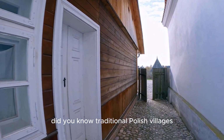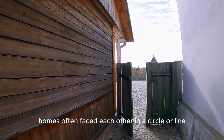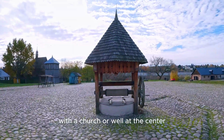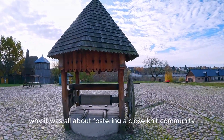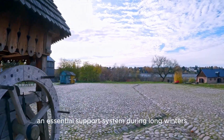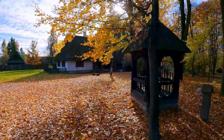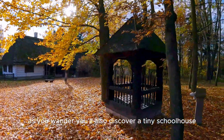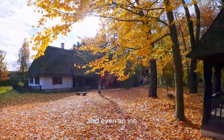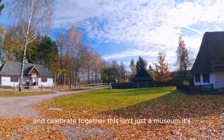Did you know traditional Polish villages were designed with a purpose? Homes often faced each other in a circle or line, with a church or well at the center. Why? It was all about fostering a close-knit community, an essential support system during long winters and in the face of hardship. As you wander, you'll also discover a tiny schoolhouse, a peaceful village church, and even an inn where villagers once gathered to share stories and celebrate together.